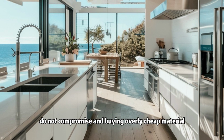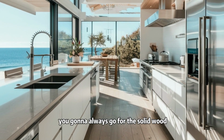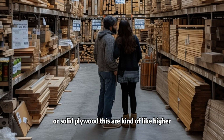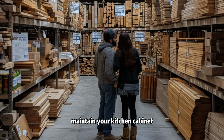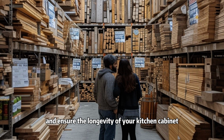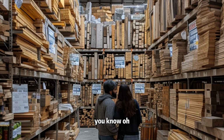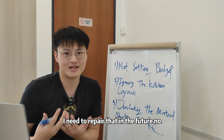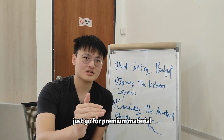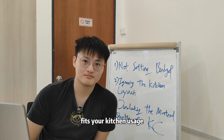and also please do not compromise by buying overly cheap material, right? You're always going to go for solid wood or solid plywood. These are higher level materials that can maintain your kitchen cabinet and ensure its longevity. Trust me, you don't want to have this kind of problem, I need to repair this, I need to repair that in the future. No, it's too much trouble. So just go for premium material and make sure that your kitchen cabinet fits your kitchen usage.